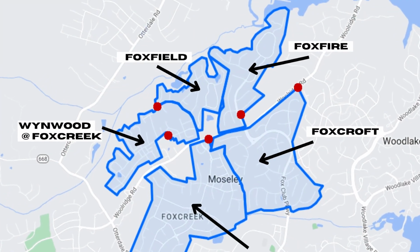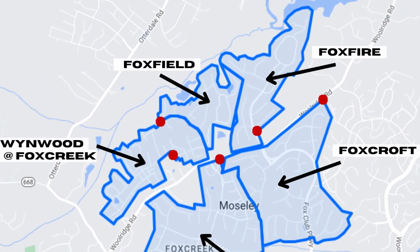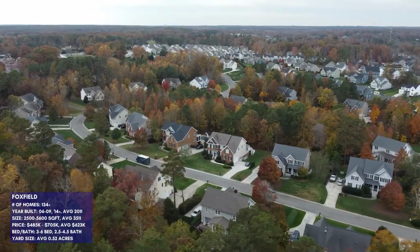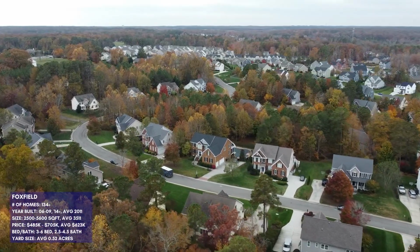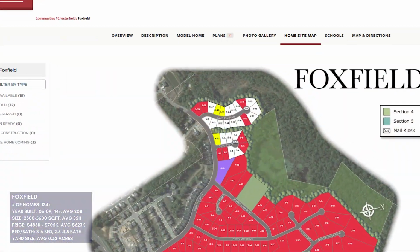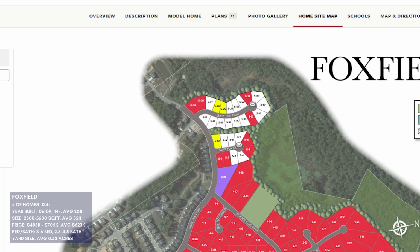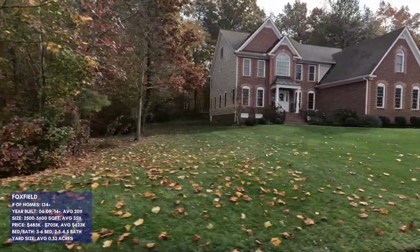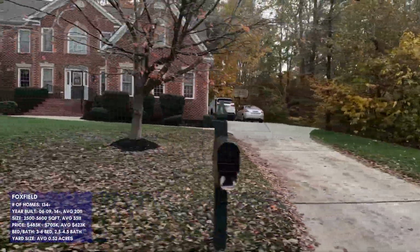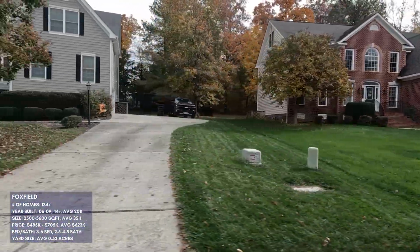Foxfield is located on the north side of Woolridge Road, sandwiched between the Foxfire neighborhood and the Wynwood section of Fox Creek. This is the smallest of the Foxes, with only 134 homes within it currently. I say currently because new construction is still ongoing in Foxfield, with a handful of opportunities remaining. So hit me up quickly if you're interested in building. Overall, the average year built is 2011, but the oldest homes in Foxfield are from 2006 through 2009, and construction resumed again back in 2014.